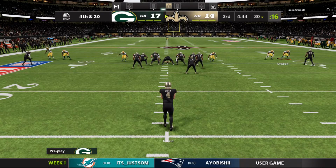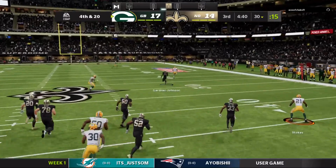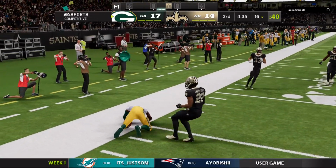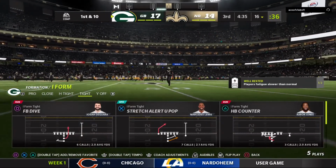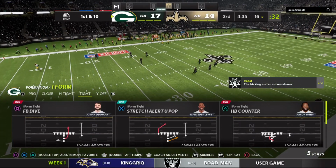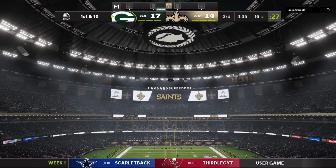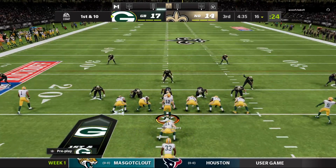Here comes the Saints punter now. And surprisingly, this is the first punt of the game for either team. That'll be put in the books as a 53-yard punt. And it'll be Packer football here. 1st down and 10. At their own 16-yard line. The Packer offense ready to get their next drive underway.